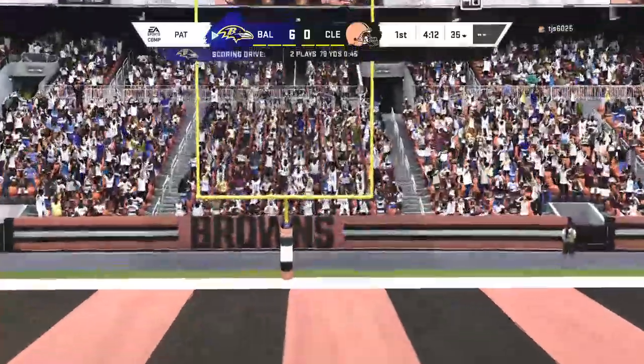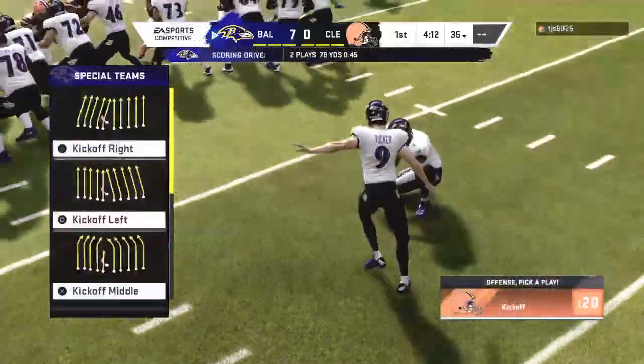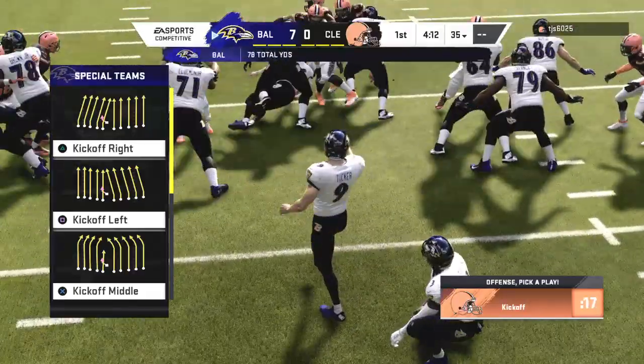And the Ravens lead at 7-0. Next to score, Ravens 7, Browns 0.